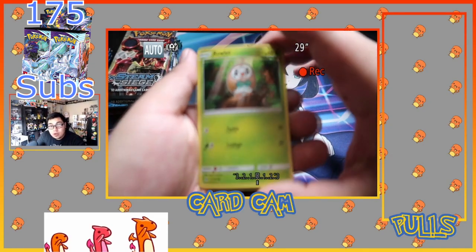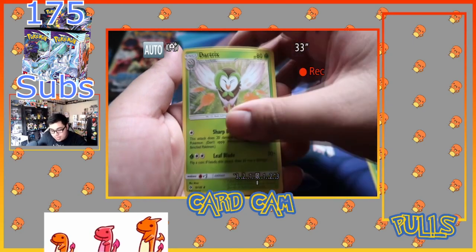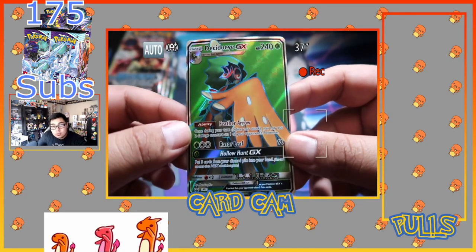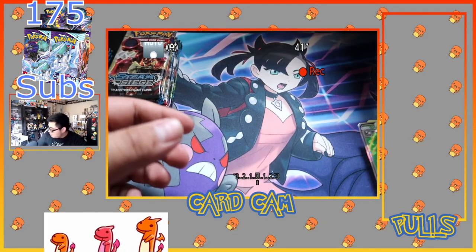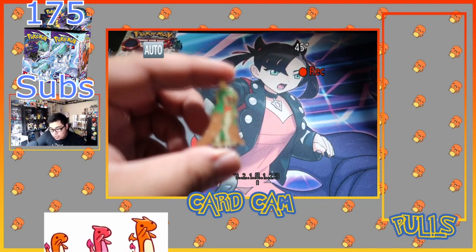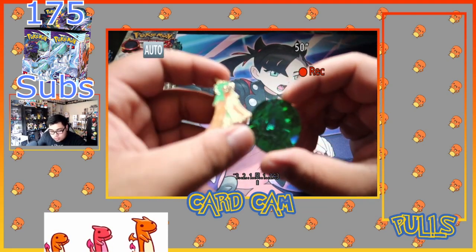And here are the 2 cards you get, the normal size cards. You get my boy Rowlet, Dartrix. They're both holo, by the way. And then the big full art Decidueye GX, the miniature version of the jumbo card I just showed you. So super happy about that. Gonna sleeve those boys later. And then not last, but not least, you also get a pin and a coin of my Decidueye.